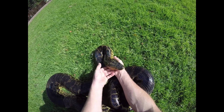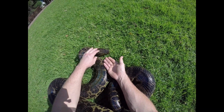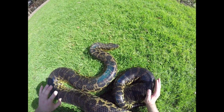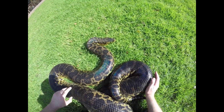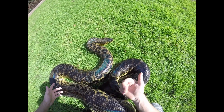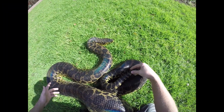Some of them you can get nicely accustomed to it, and you can give them a little massage on those nice muscles there, and they're very chilled. You can see she's still a little bit like, hey, what you doing? I don't quite like that. She wants to move away. They can also be very tail shy. So the ends of a snake can get them going quite skittishly.